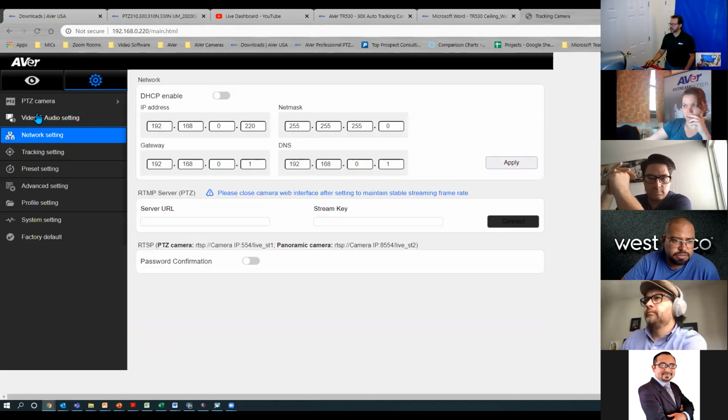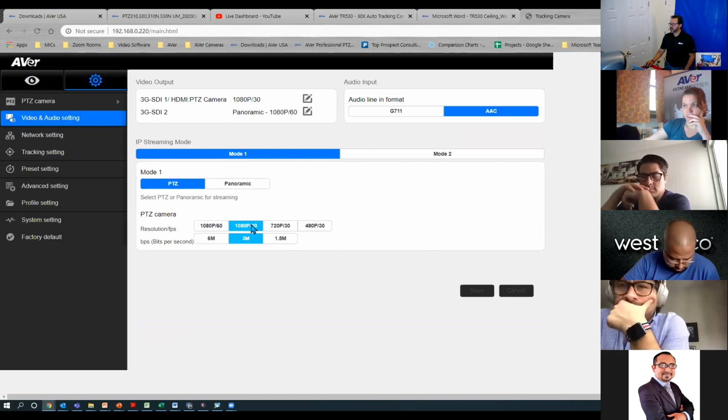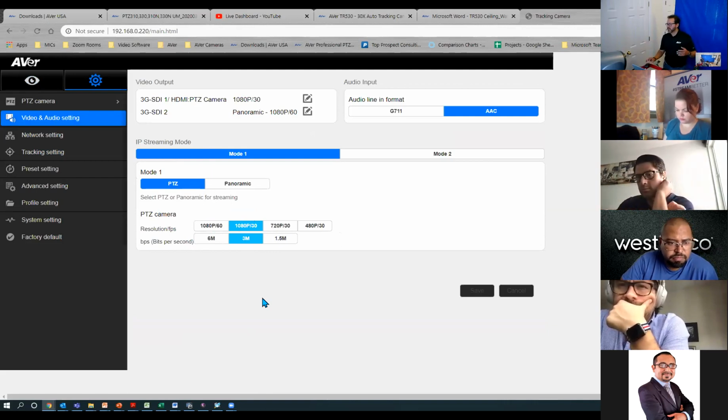So for streaming, you would set up your PTZ camera as far as what's going to work in your environment, right? 1080p 30 at 3 megabits per second. That's what works for me because I'm in this home environment. If you have a broadband connection, like in offices, then you can crank it up to 1080p 60. But this is just what's worked for me here.